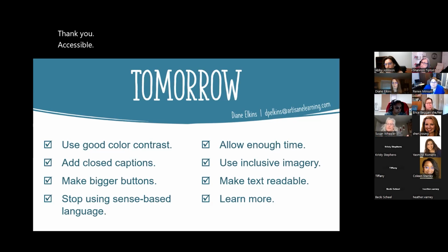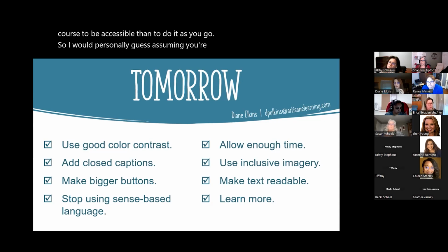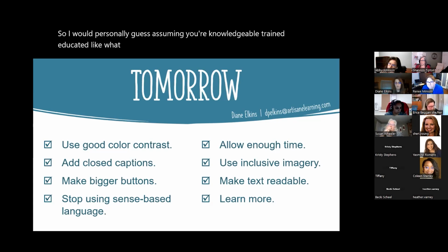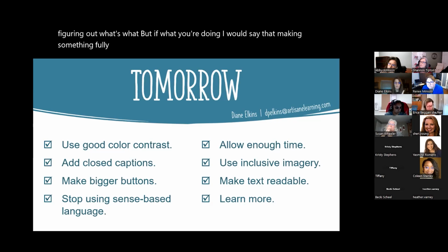So I know it could eat up everything, right? Well, not everything, but it does take more time. Part of it is baking it in from the beginning. It will take you much longer to retrofit a course to be accessible than to do it as you go. So I would personally guess, assuming you're knowledgeable, trained, educated, like you know what you're doing, so not your first project where you're still figuring out what's what, I would say that making something fully accessible, separate from formal testing, maybe an extra 15% effort.